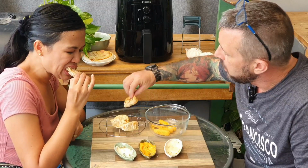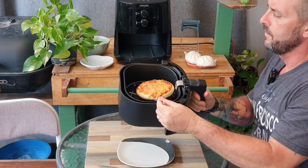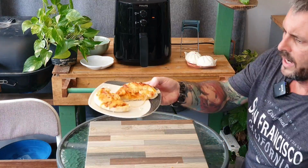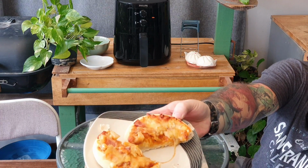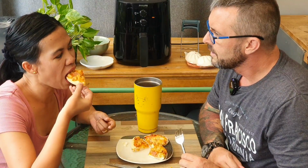All right, so let's do the pot sticker of the gyoza. Let's see if I can balance it. It actually smells really good. Wow, look pretty good? It's perfectly cooked. It's very soft on the inside. It smells pretty good. Careful.